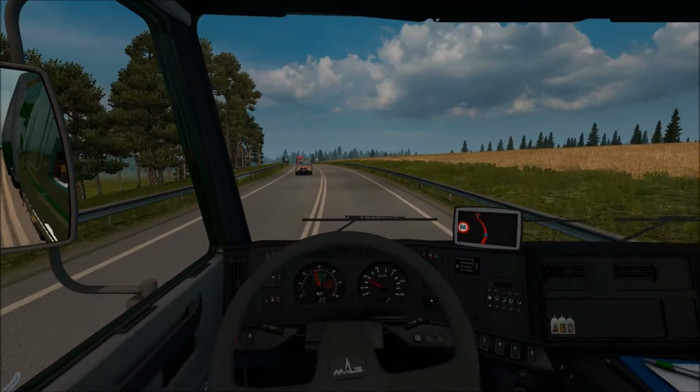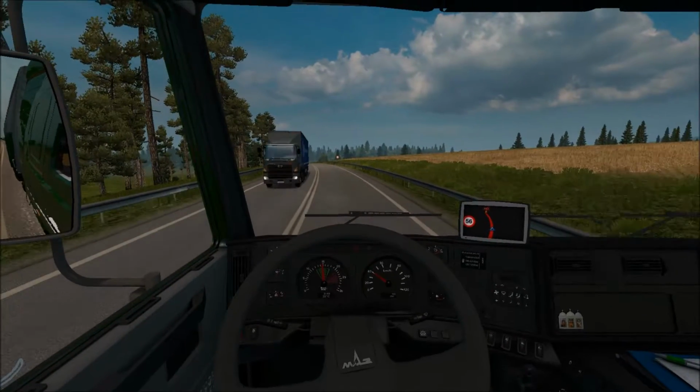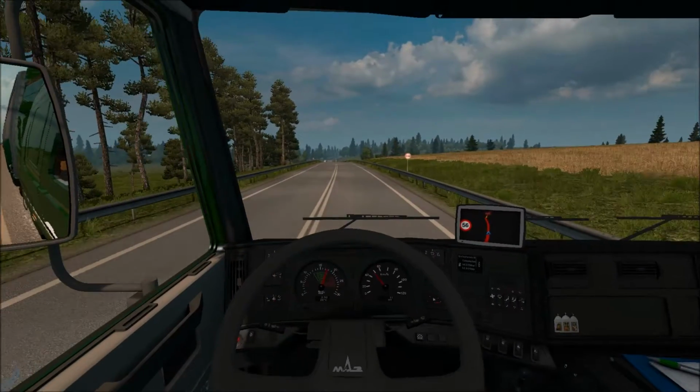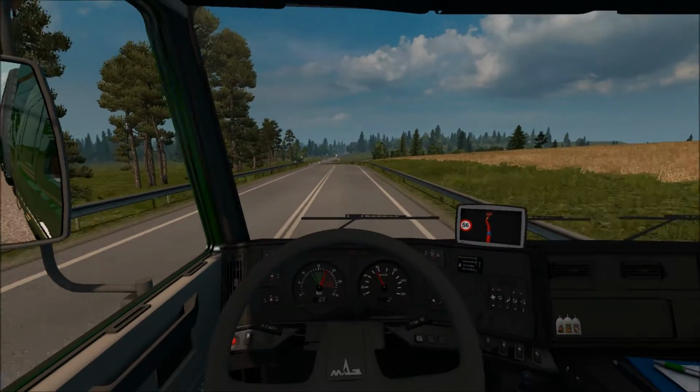These trucks have very good brakes. Right now it's 56. 68 going up a hill, now it's 56 on the flat. Go figure. I'm going for change into 7th.